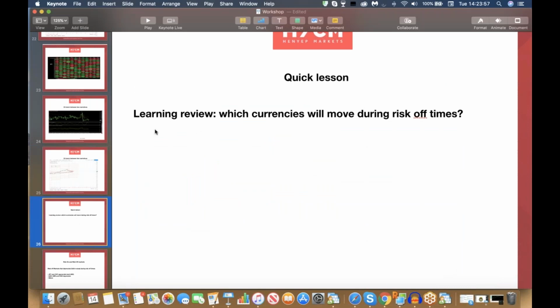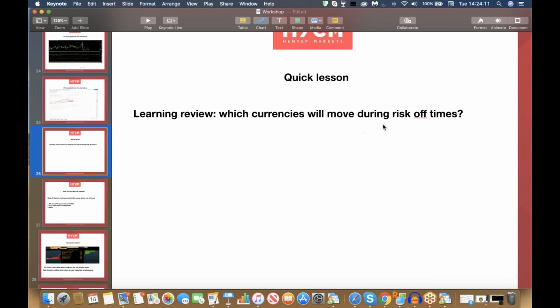So quick learning review: which currencies will move during risk-off times? I do this with you guys a few times. There's nothing like repetition for learning. So just let me know which currencies will move during risk-off times. Just type it in the question panel. Tell me what currencies you would expect to see moving. The control panel is just on the right-hand side, and that's it.